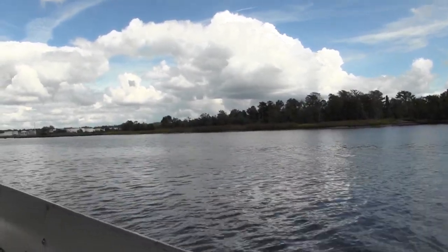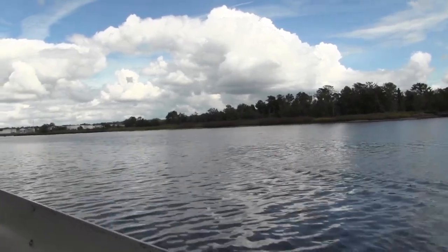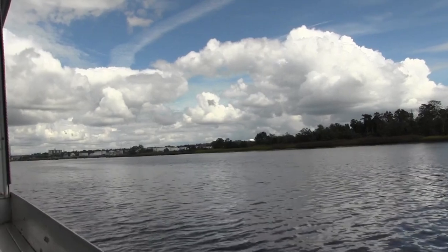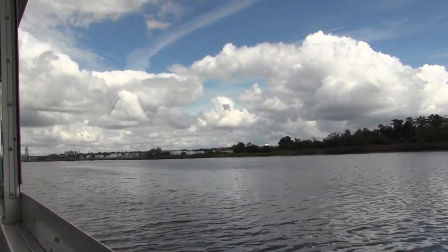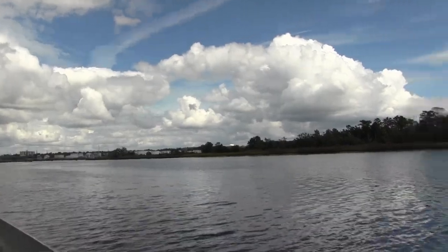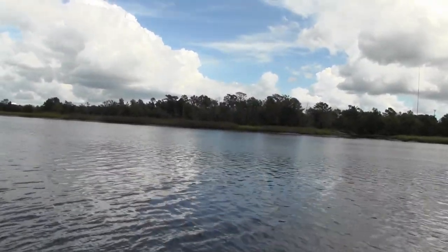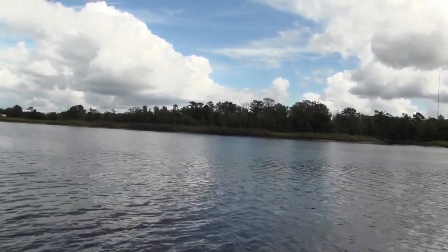Now, why did they celebrate here? Well, back then, we're talking the 1500s, this river was a lot different. It was a lot narrower. Both sides of the river, all tree lined, so it all looked the same. Except over here to the right, Drantree Point. There was an old cypress tree that grew out into the river. It was very big.